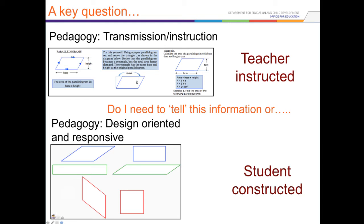My students are never going to reason that that shape is called a parallelogram. You can stare at it and think about it, and you're never going to go, you know what, I think that should be called a parallelogram. But if I ask them the right questions, they can tell me how to work out its area. So there's some information that I just need to tell them, because you can't reason it. And there's a whole heap of the maths curriculum that actually, if we ask the right questions, our students can reason and construct their knowledge for themselves.